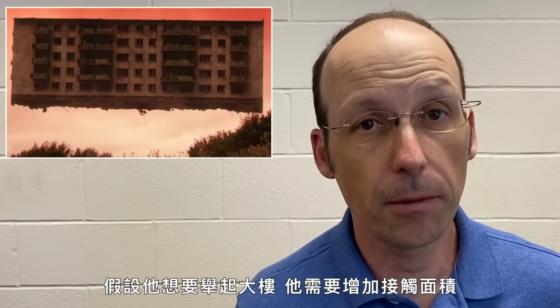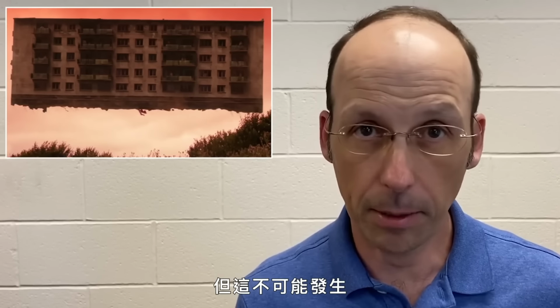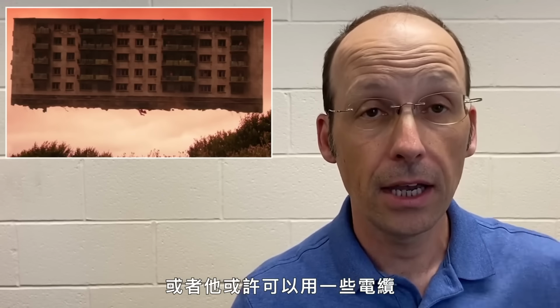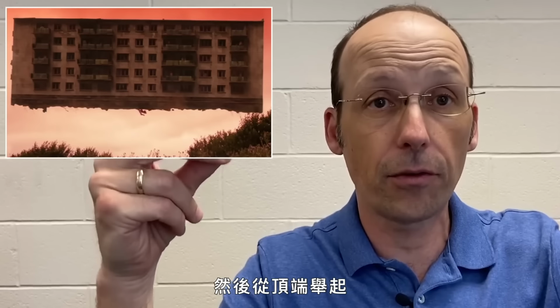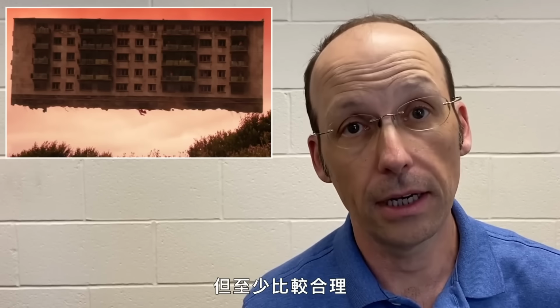If he wants to actually lift the building, he needs to increase the contact area, either get bigger hands, which is probably not going to happen, or he could possibly have some cables that attach to multiple locations on the building and then lift it from the top. Maybe it doesn't look as cool, but it'd be more plausible at least.